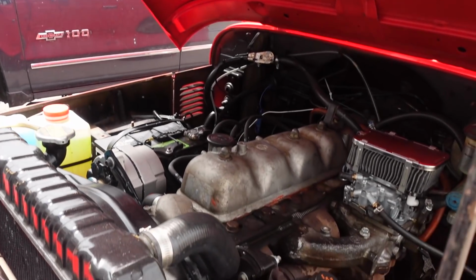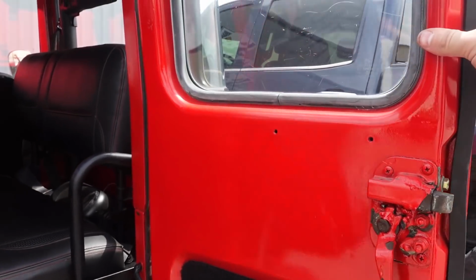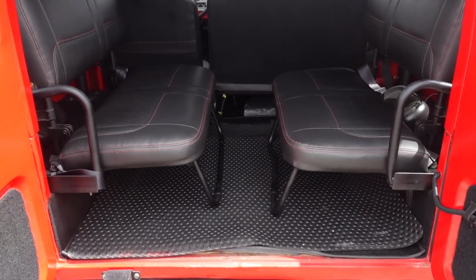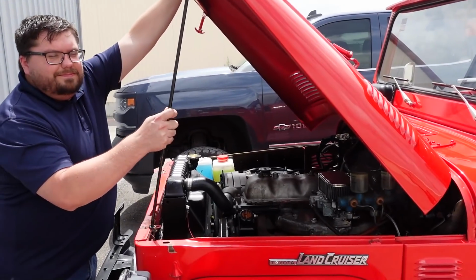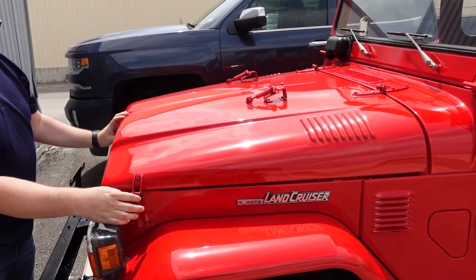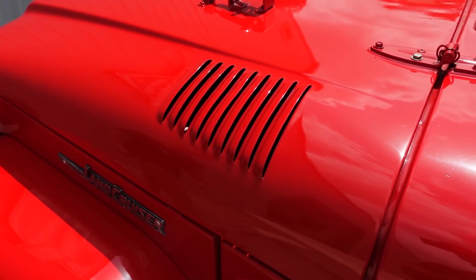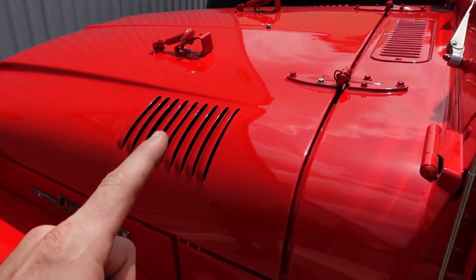Paul, what do you think, dude? I like it. It's a very clean vehicle. One of the cleaner ones we've seen, actually. Look how awesome this hood is. Look at the louvers. I love those louvers. We're gonna put these all over the CUDA.